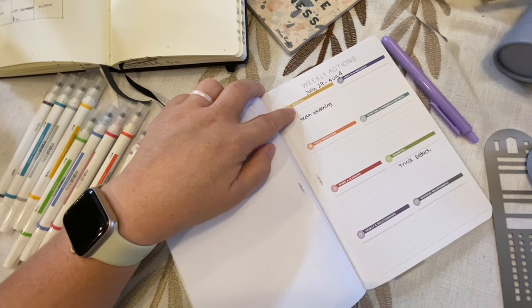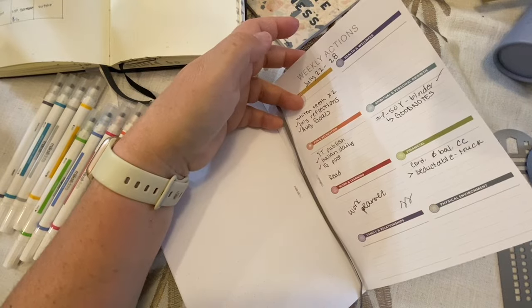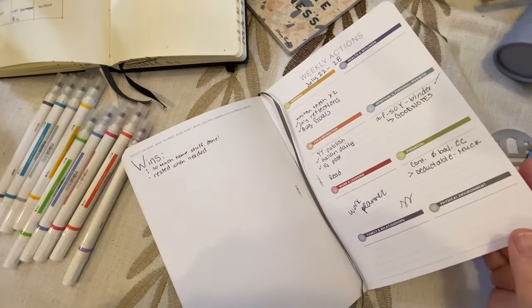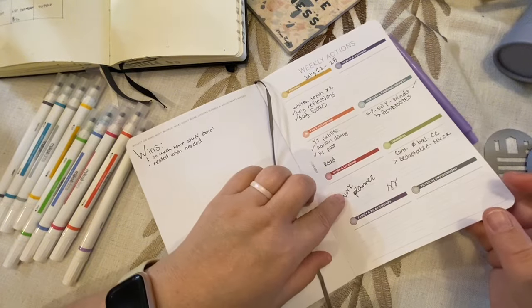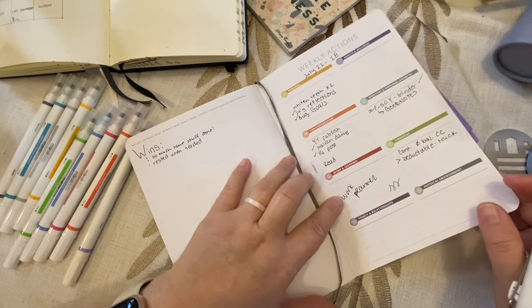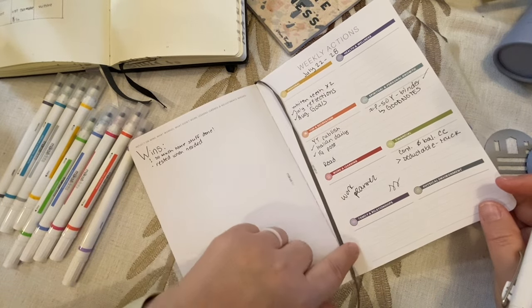I've never really had the desire to do that, but this stuff is kind of catching up to me. Okay. And then here I just wrote all my work stuff. I'm not going to put it in here. I just need to put it in my work planner. And so I just wrote that here.